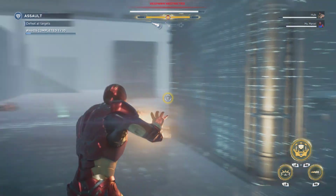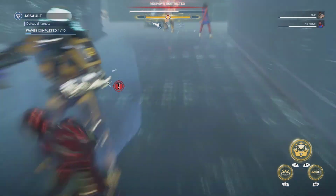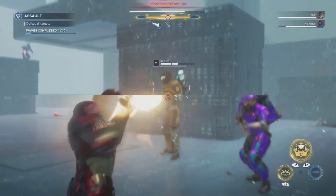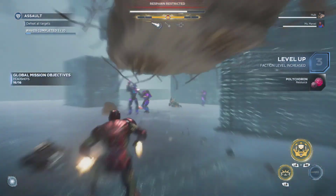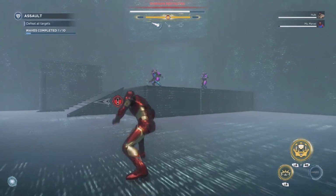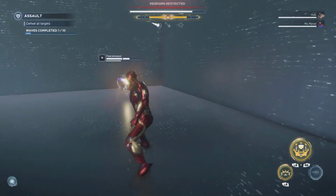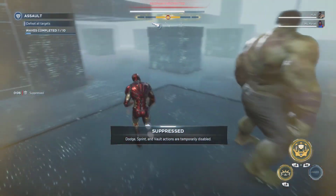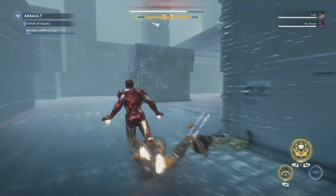Oh, I hit him. One to heck it. Watch your eyes, everyone. Got it. Okay, so now I don't need to be like this range baby. Ow! Wait, I'm suppressed. Oh, suppressed sucks.